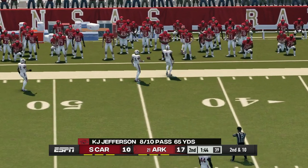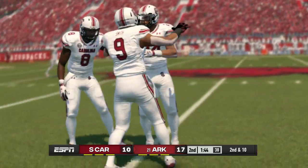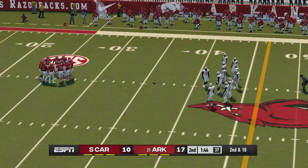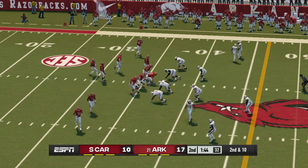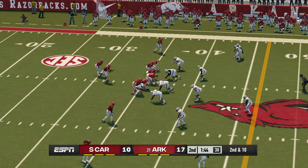Fires incomplete. Remember, this is college football. All you need is 1 foot down to be able to make this catch. This time, the wide receiver is just too close to the boundary, not allowing himself to get either his left or right foot down.